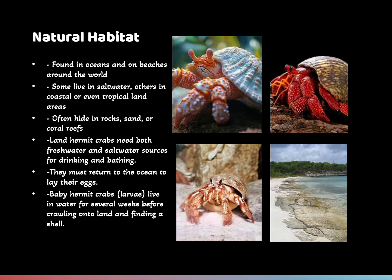For their natural habitat, hermit crabs are found all over the world, mainly in tropical and temperate coastal waters. Marine hermit crabs live on the ocean floor and mainly hide under rocks or coral, while land hermit crabs live in sandy areas close to the shore. They need both land and salt water to survive, especially for molting and reproduction.